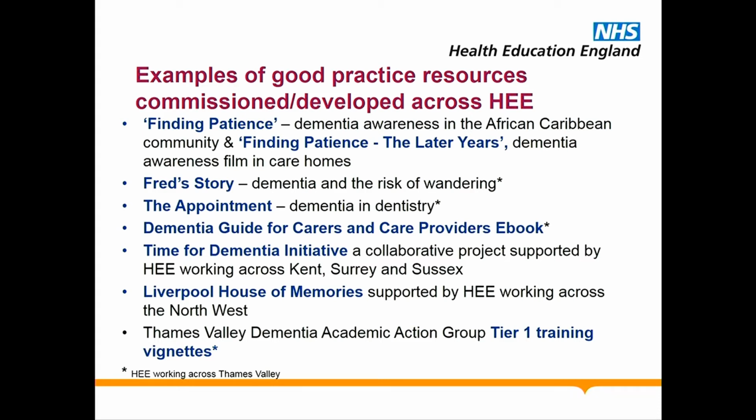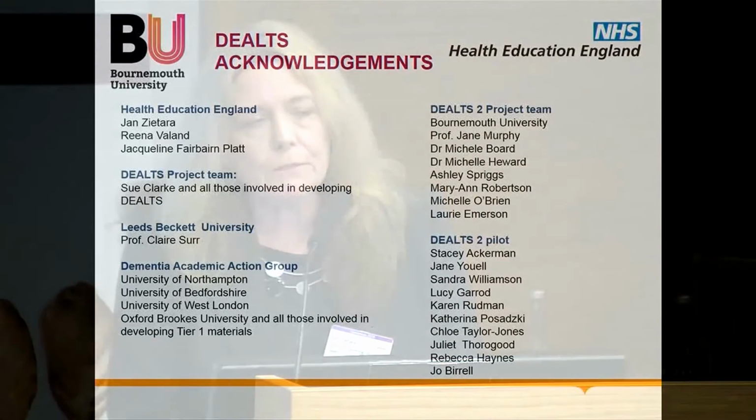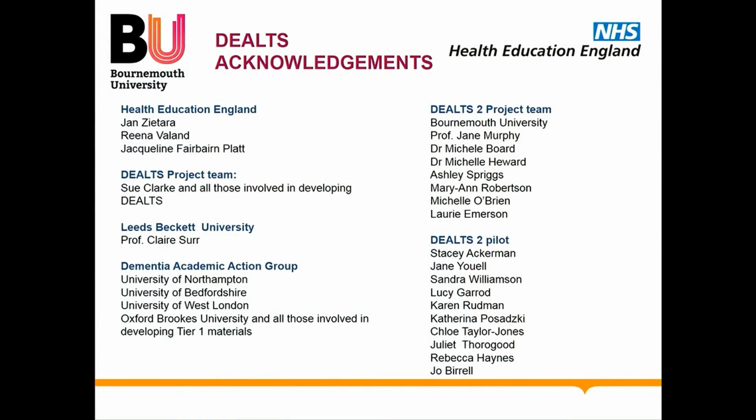We still hear the phrase, you know, what's out there for carers? And we work a lot with those with lived experience and carers. And this particular product was developed specifically in response to carers who said, well, what is the education and training and guidance that you can offer us as carers? I'm going to also leave you with the slide. DELTS, to bring it to the current position, has required a lot of engagement, and this slide gives a flavour of those who were engaged.